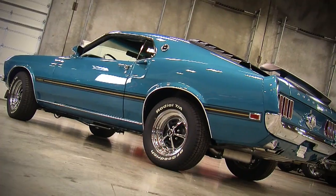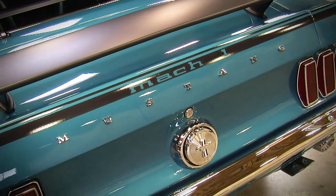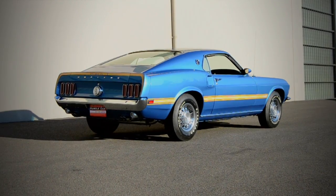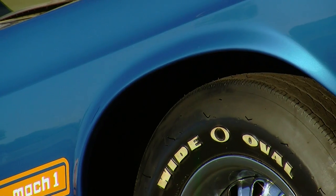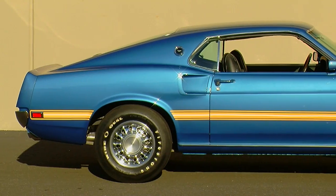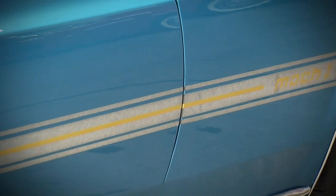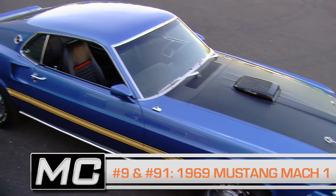And these were also available in a couple different color combinations, again depending on the main color of the car. We featured an Acapulco blue car and a Gulfstream aqua car, both really, really great colors. And in that case, they featured a black and gold reflective Mach 1 stripe. The other stripes were solid gold with white lettering, or a red with gold lettering, again depending on the color of the car. And when these were seen in bright sunlight or through the headlights of other cars, they lit up, making these cars stand out at night. We think they really stand out in the daytime. You can watch both of these episodes, which are numbers 9 and 91 of Muscle Car of the Week.